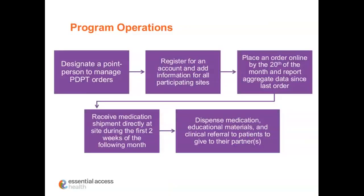So this is an operations map of the program. How it works is that for your agency, you designate a point person who manages the PDPT orders, meaning that they're the one who will register for an account and add information for all participating sites. They place an order online through our online platform by the 20th of the month and report aggregate data, which I'll show you all what the data is. Since the last order, they receive a medication shipment directly at site during the first 2 weeks of the following month, and then they dispense medication, educational materials, and clinic referrals to patients to give to their partners.